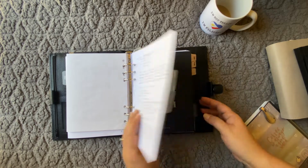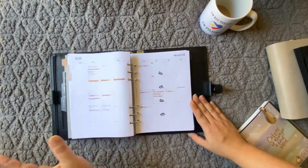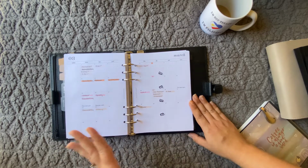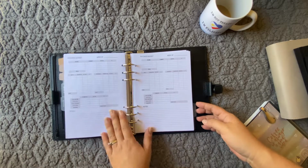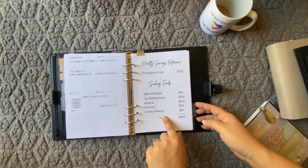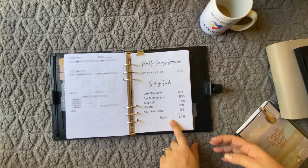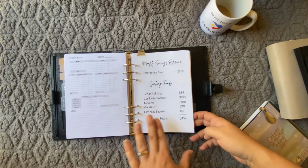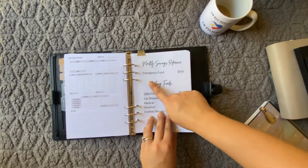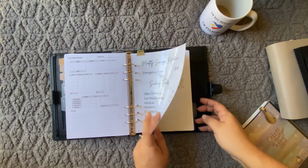But I primarily use this for budgeting. So I'll just jump into March and kind of just show very briefly my budget. So honestly, this is what I use it for. And then I also keep my monthly savings trackers in here. So I just made this on Canva to kind of use as a reference to show like where I put my emergency fund, how much I deposit a month, and then also my sinking funds.